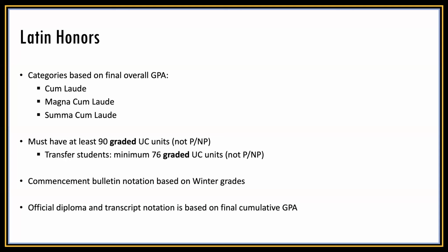However, the official Latin honors designation that's on your transcript and your diploma is based on the GPA after your final term. So this can work both ways for students. You may qualify for Latin honors based on your winter grades and have it designated on the commencement bulletin, but then in spring quarter your GPA drops, and you won't have it on your diploma or transcripts. Or vice versa: if you needed those extra grades from your spring and summer courses to reach Latin honors, and you make it after you finish, it will be designated on your diploma and transcript. However, if you didn't have Latin honors by the end of winter, your name won't be noted in the commencement bulletin.